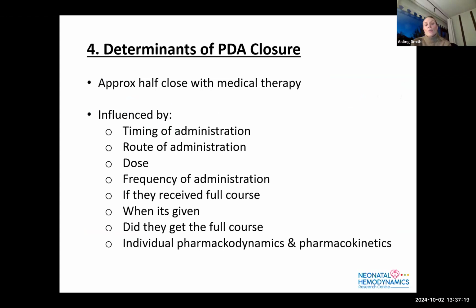Moving on to what determines if a PDA is going to close. There's a lot of things that are going to influence if your medical therapy is going to be effective and if the PDA is going to close if you administer an NSAID or paracetamol. Looking at all the literature, approximately half of the babies that we treat with medical therapy will close their PDA. And it's going to be influenced by a lot of different factors.